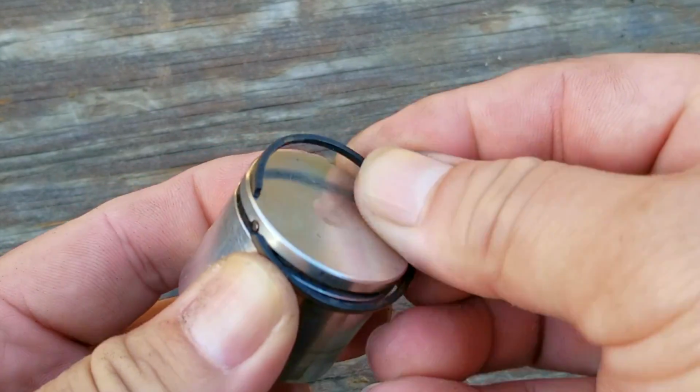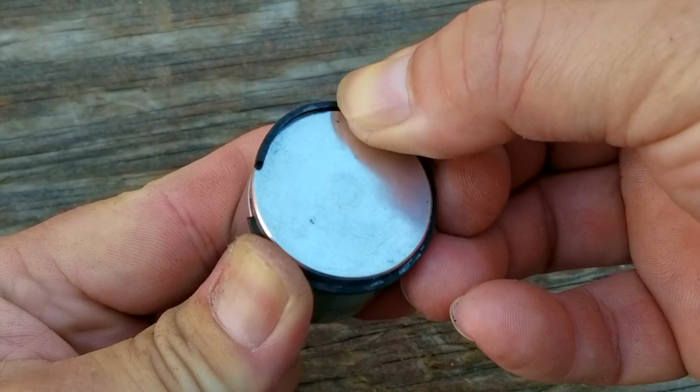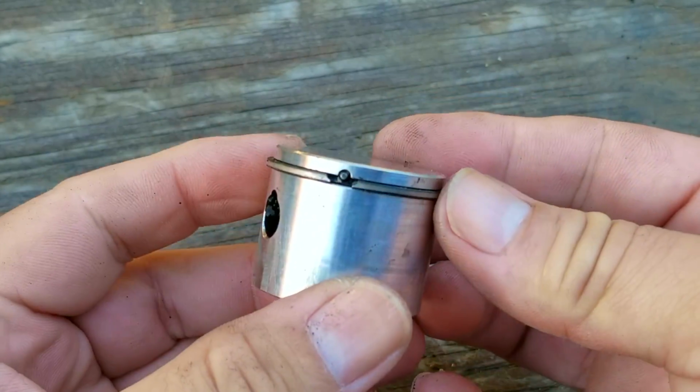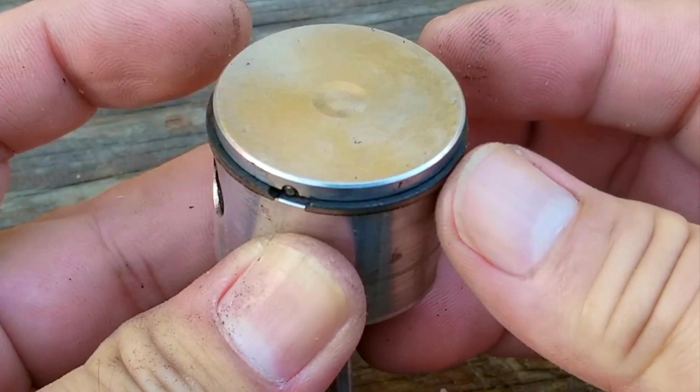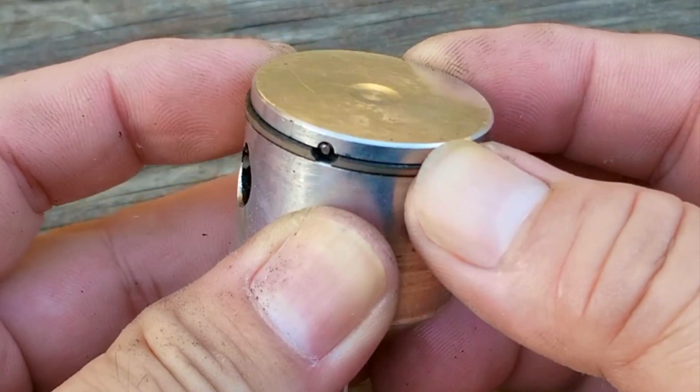Just remember the ends of the ring are shaped to fit a pin in the landing. If you do plan on replacing the ring, they're about $7, which is still a little bit higher than the last one I had to buy. As you can see, this is how the ring is supposed to look when it's installed on the piston. It should be able to move around in its landing.